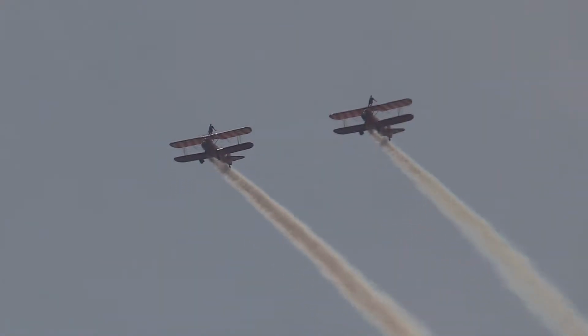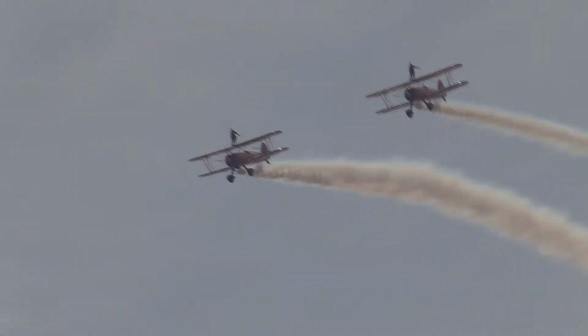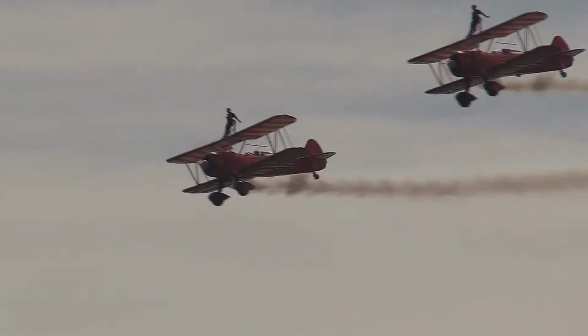So, smoke on. They've gained height in order to be able to dive in, trading speed for energy, pulling up for the first formation loop.